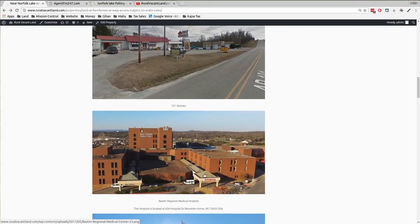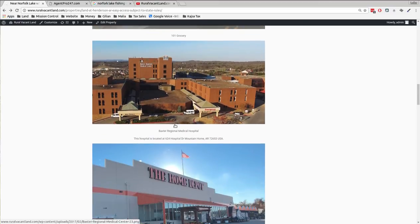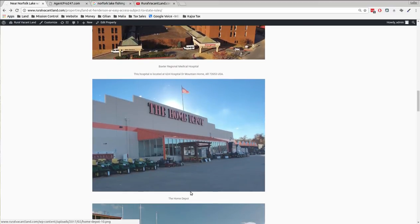Here's a little convenience market down the street. A little further away, here's an emergency room, hospital. This is happening in town. How far away is this one? It's not very far. It's like 10, 11 miles away. I usually put it in the ad, but I didn't put it in here. Home Depot.